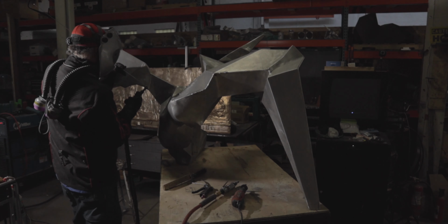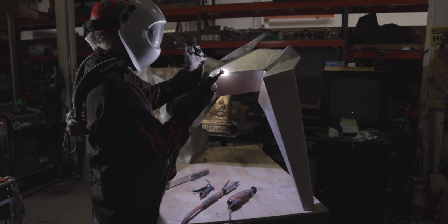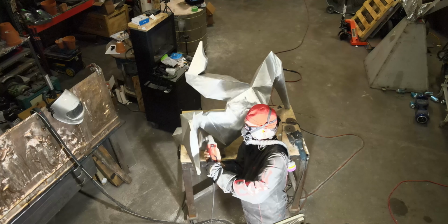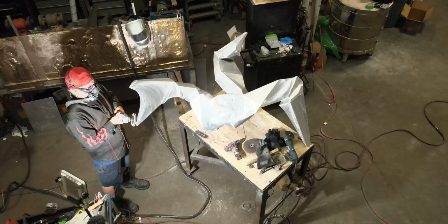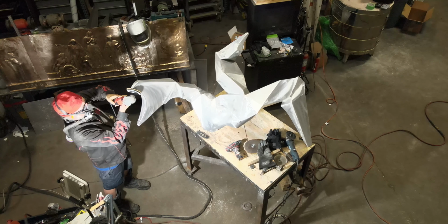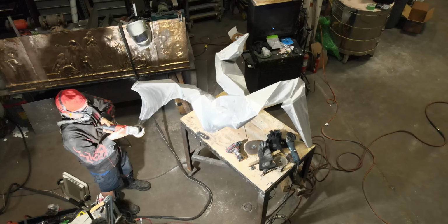So I need to do some welding here and there, clean up the surface, and redraw the lines. Now that I have a sense of what kind of gallery space it's going to go into, I want to detail the piece in such a way that it's going to make the strongest impact in that situation.